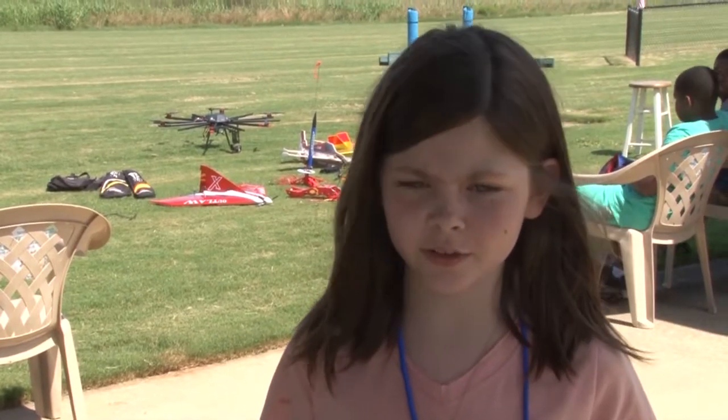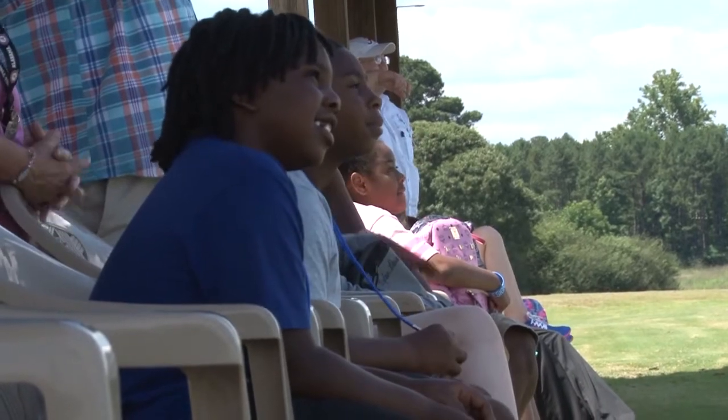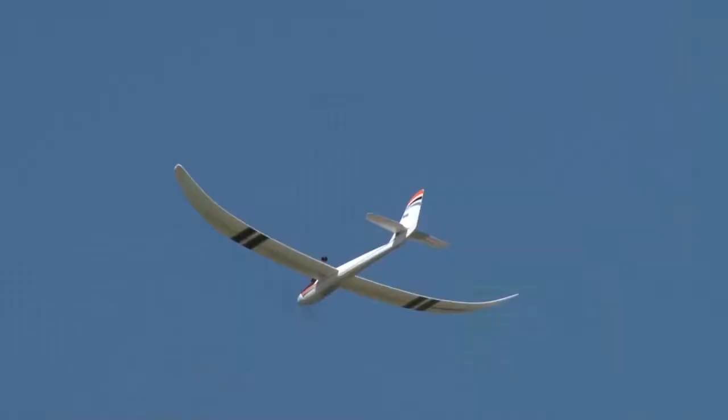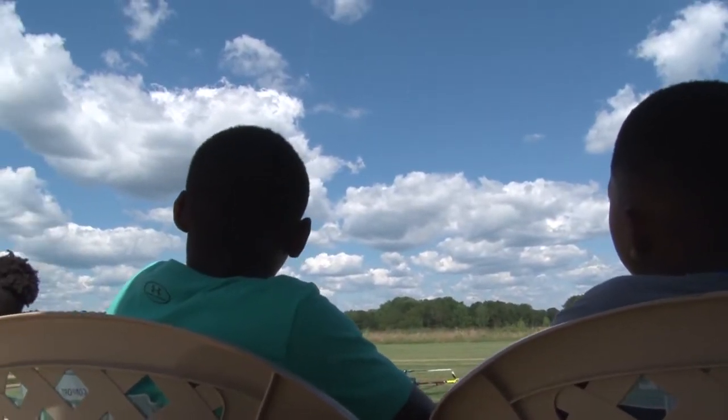I like looking at all the planes and learning about the people who invented the planes and the hot air balloons and rockets and all of that. I learned a lot about people who tried to invent the airplanes and a lot about the history of airplanes.